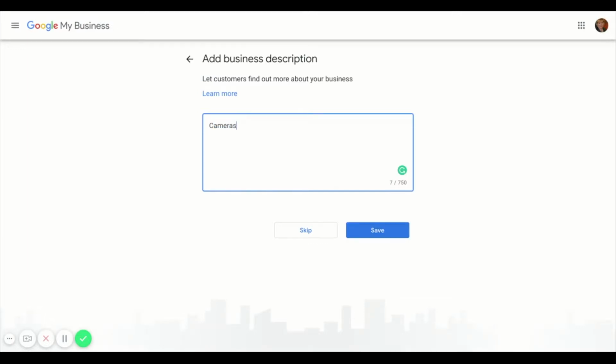Later, you'll want to write a comprehensive and engaging description. This is an opportunity to share useful information about your company brand, like your mission, brand message, and offerings to help build and support your brand awareness. This also helps people determine if they're your customer or not.